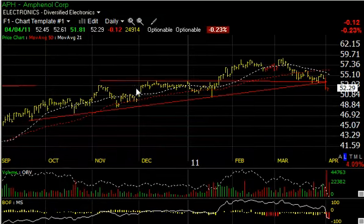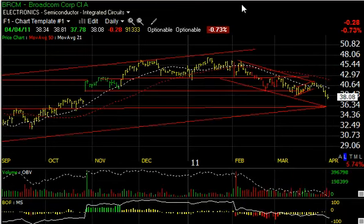Amphenol, after what appears to be a topping pattern and a sharp move on Friday, the stock was off a little bit today, but volume continues heavy on the downside, and I'm looking for a move that takes us eventually, quickly, down to the 47 range. Broadcom rolled over to more new lows, now at 5-month lows, down another 28 cents today, but did get down under 38 briefly. But technicals look so bad, I'm looking for more downside to about the $36 range.